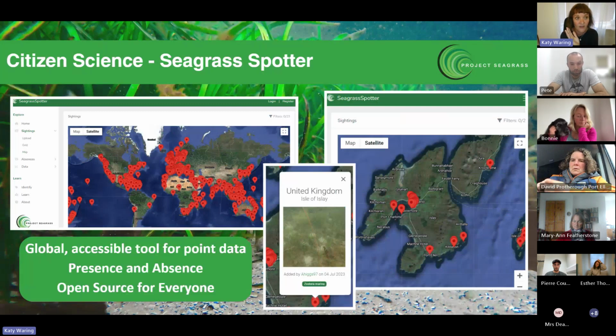You can view it on a website, which is different from the app. You get an app on your phone, which you use to take the picture, but the website will give you further detail. It's open source for everyone. So if you want to go and find seagrass, you're on holiday or somewhere else in Scotland, it can show you exactly where it is if you want to go and snorkel and take some photos. It really is the first port of call that we look at when we're going to a new area to do any kind of seagrass work. We will go to this first of all to see where the points are. And that means we can go in and do some more in-depth surveys.